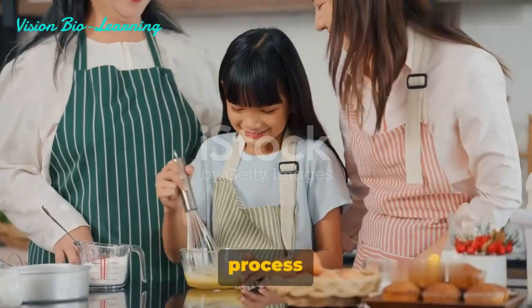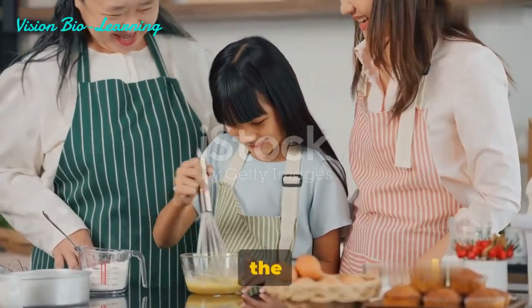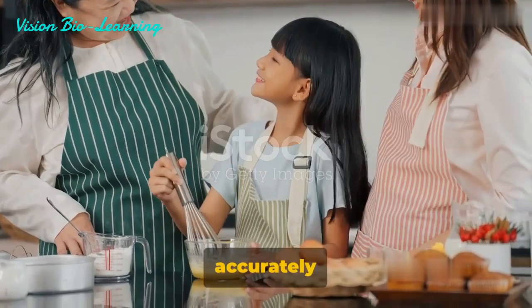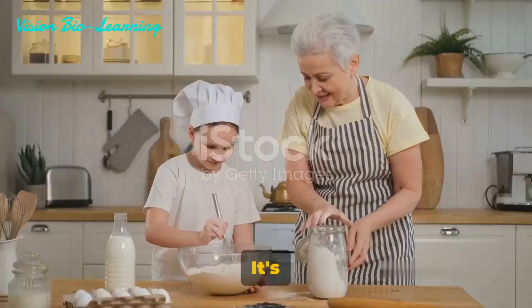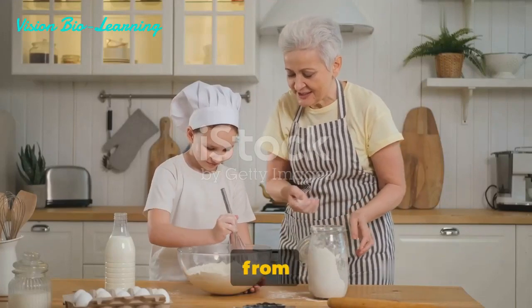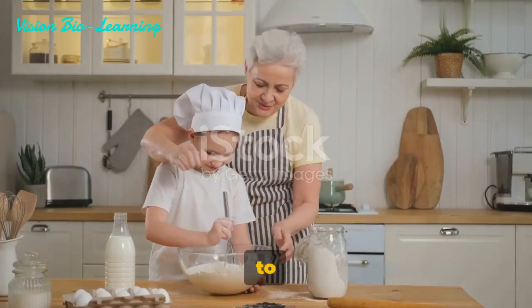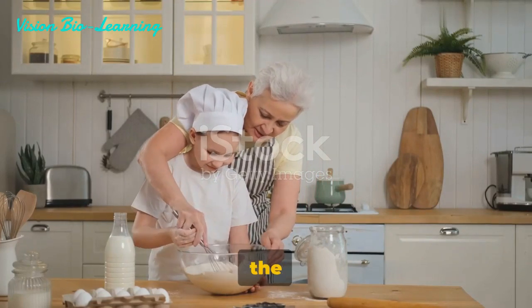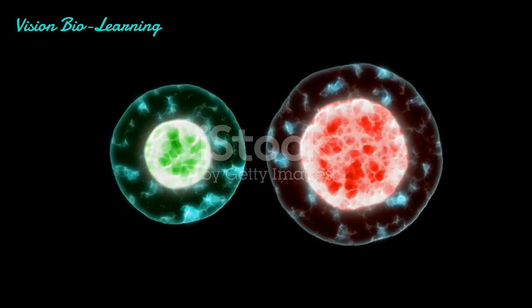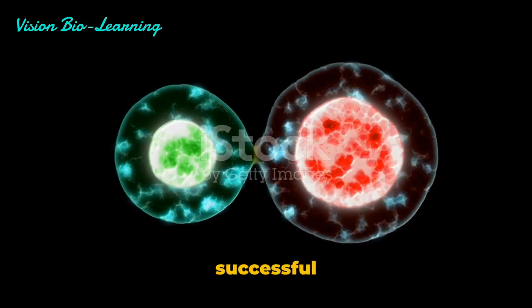During cell division, a process known as mitosis, the chromosomes from the parent cell need to be accurately copied and distributed to the 2 new daughter cells. It's a bit like passing on a family recipe from generation to generation. You want to make sure that each new generation gets the recipe just right, so the dish tastes the same every time. So, how do chromosomes ensure successful cell division?